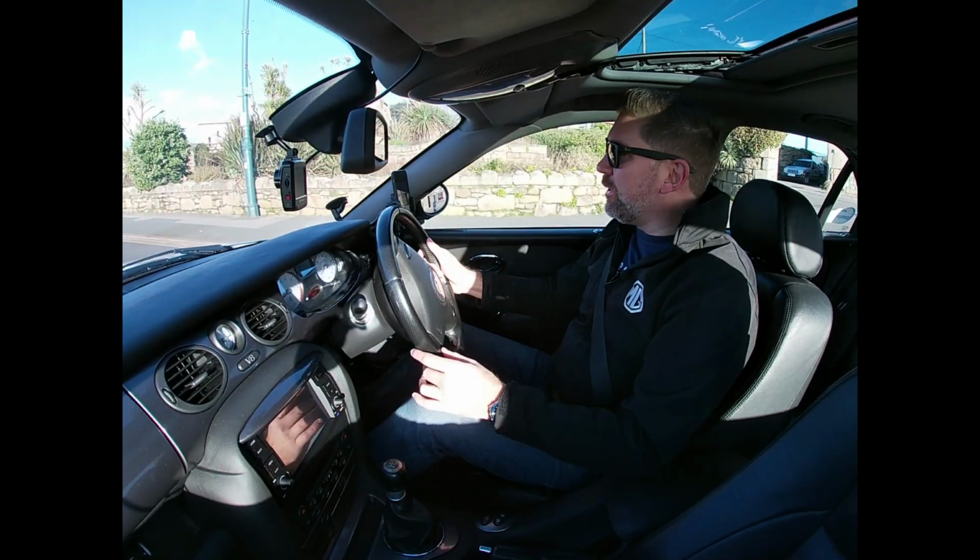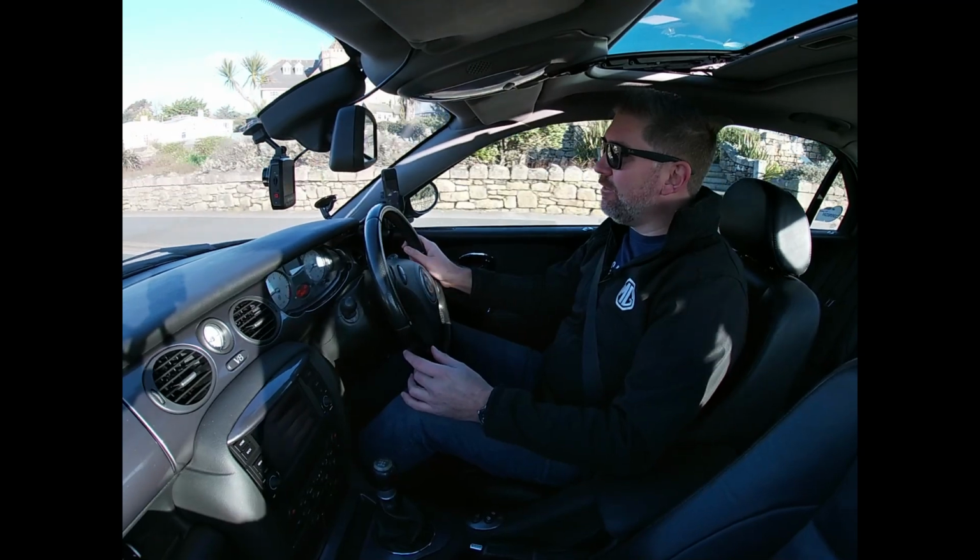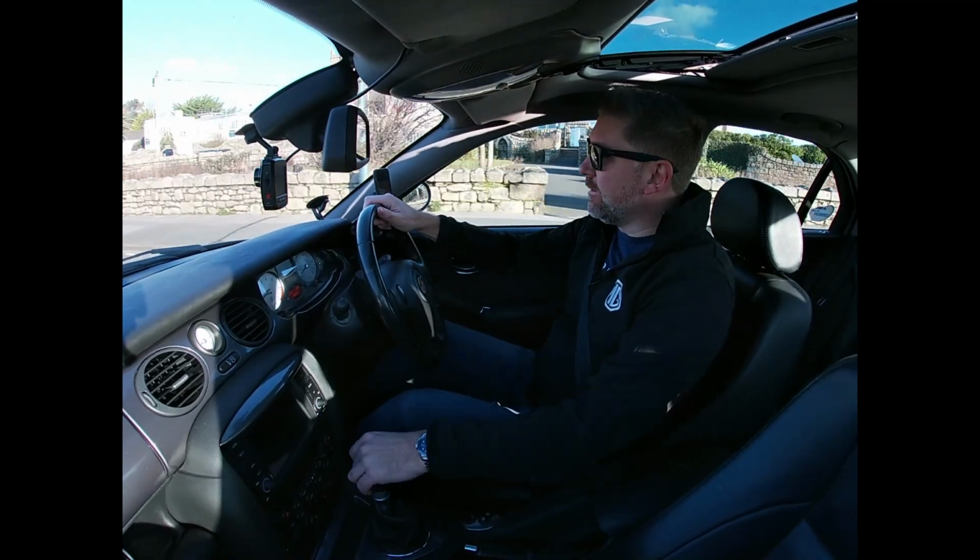I've had to put my jacket on because whilst it's really lovely out there, it's freezing. So we'll see if the temperature improves as the day progresses.